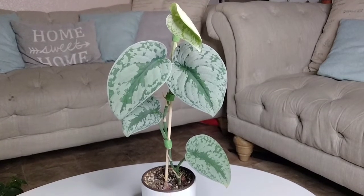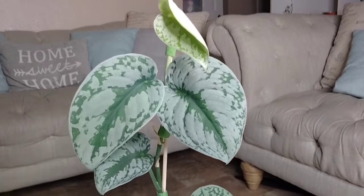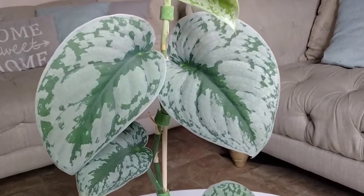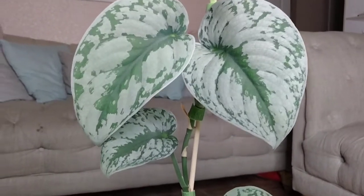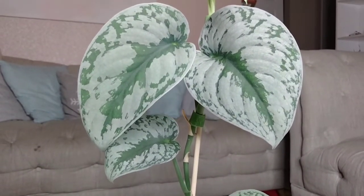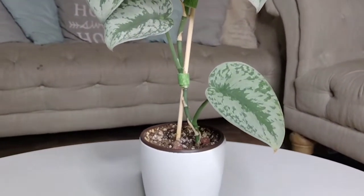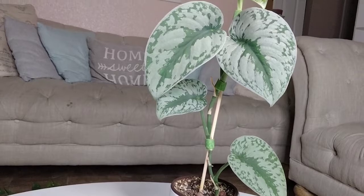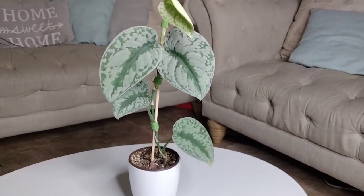Now check out my gorgeous Scindapsus pictus exotica. This is one of the two that I have, and it pretty much speaks for itself. You can definitely see why this is one of the top 10 plants that I'm loving this month. Now I can finally go ahead and end this video.